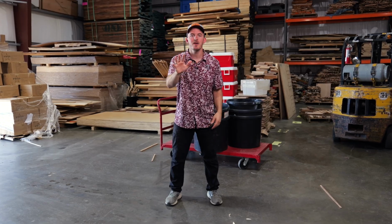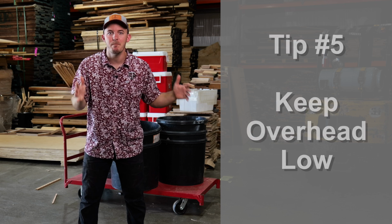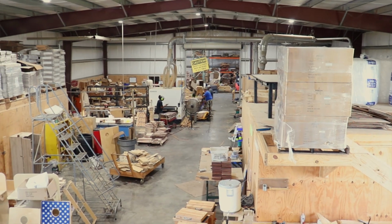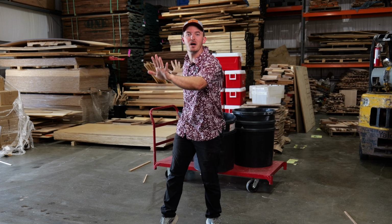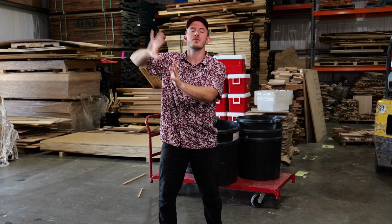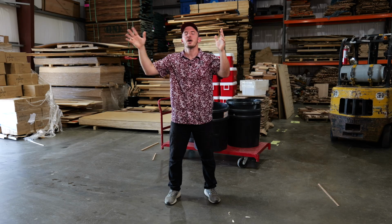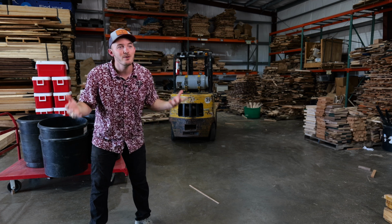Tip number 5 is to keep your overhead low. Another way of saying this: bigger is not better. Everything you see behind me looks all well and great. The industrial shop is all well and great, but I will tell you firsthand that this is so much more stressful than when I was just at my parents' horse barn. I was still paying rent over there, still paying taxes, still doing all the due diligence that you normally should, but it costs so much less, because all of this stuff that you see is really, really expensive.